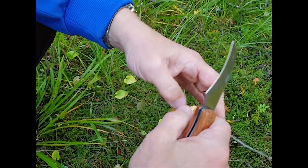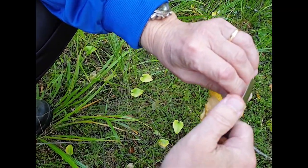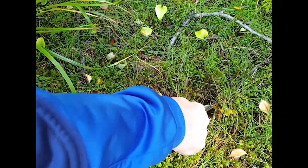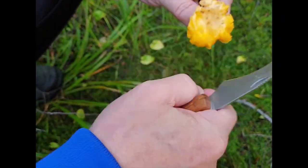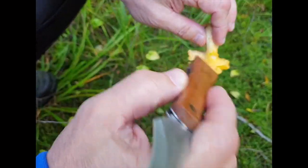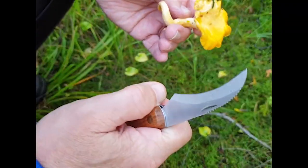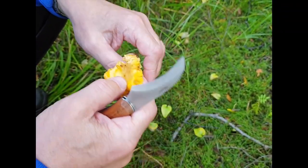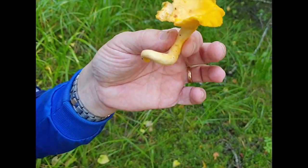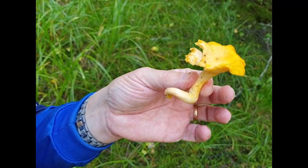So, cleaning the mushroom now. We always keep the end back, because that means we help the Kantarell grow again next year. They are cleaned already, but we can do it like this. Into the snake. Not so beautiful, but delicious.